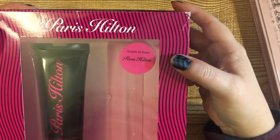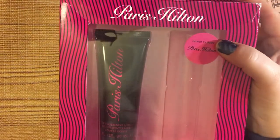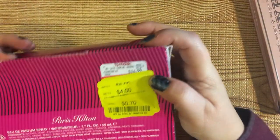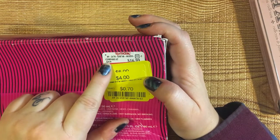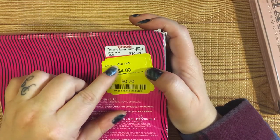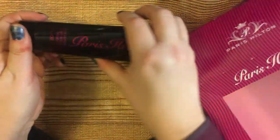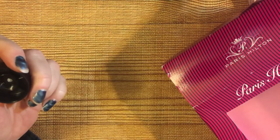Okay, put that on. All right. On the same rack they had this Paris Hilton Scratch for Scent. It was supposed to have the body glistening lotion and the perfume spray. The perfume spray is not in it, it was just the lotion. The lotion actually smells good and it's super soft. I put it on my hand last night. It was $16, originally $28. They marked it down, and it was final sale for 70 cents. It's very watery. I like it though because it's not oily and greasy, which I hate.